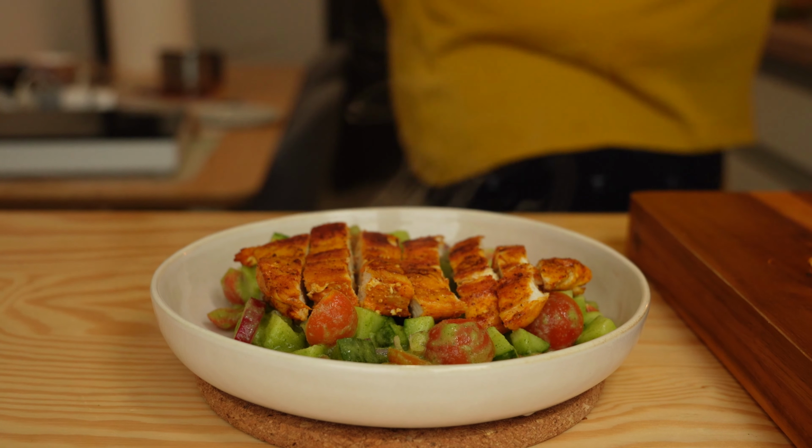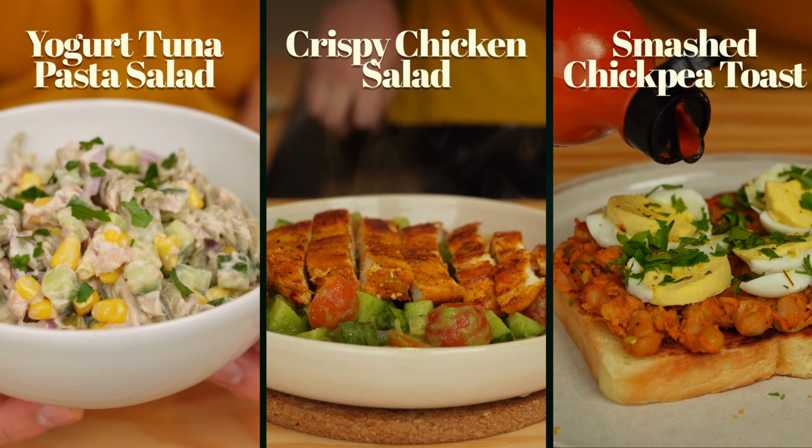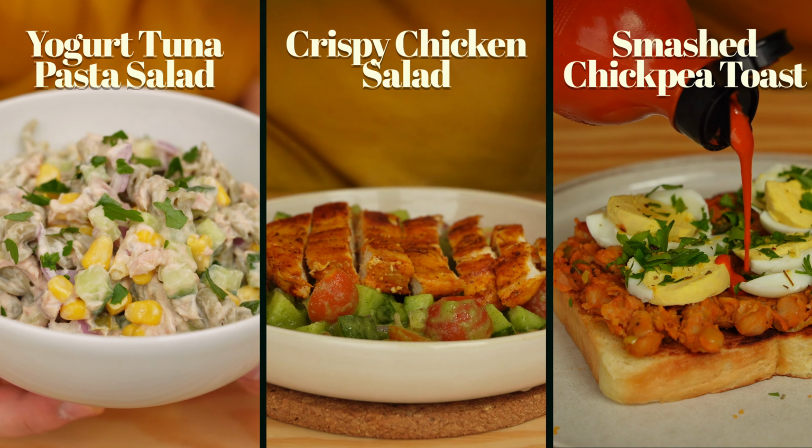This dish completes our set of free, healthy, Mediterranean diet-inspired lunches that don't even require you to spend too much time in the kitchen.